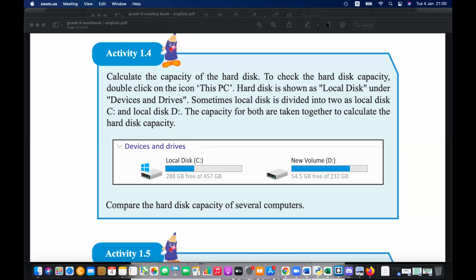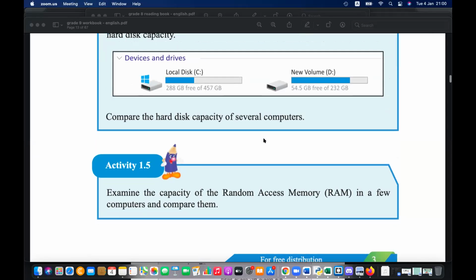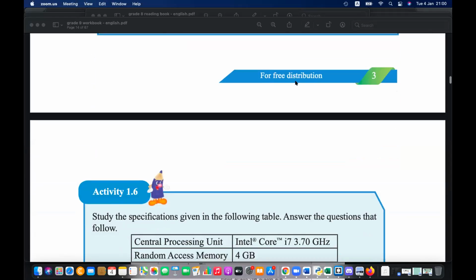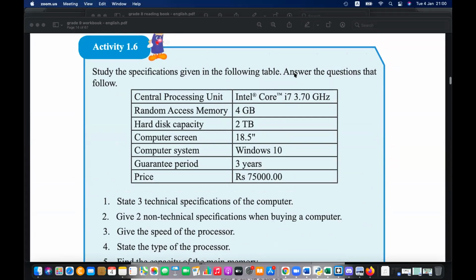Okay. Then let's move to activity 1.1. Examine the capacity of the random access memory in a few computers and compare them. Okay, let's do that as well. A lot of activities today. Again, a screen sharing session.